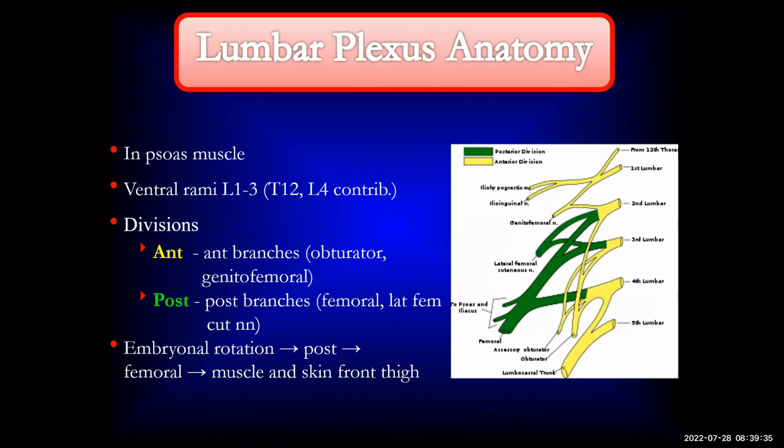So the lumbar plexus is actually along the psoas muscle. It's formed by the ventral rami of L1 through L3. Sometimes there is contribution from T12 and L4. There are two divisions, anterior and posterior. And the main nerve that we image is the femoral nerve. So this is an indication for evaluation of either the plexus or the femoral nerve.